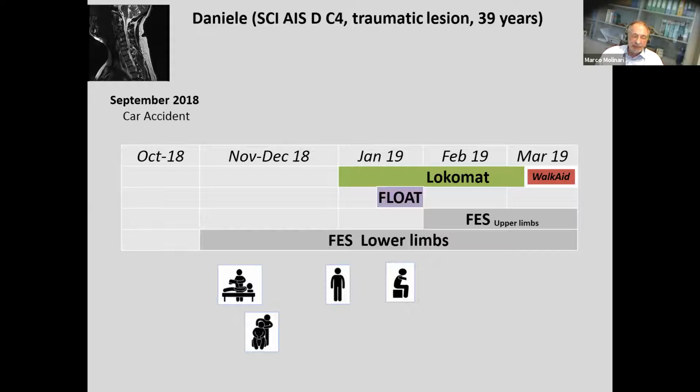There's also been an attempt to use the float as soon as he was able to manage a little standing, but the approach with the float was reduced in time because it was unable to improve while the locomotive training continued. And at a certain point, let's say between January and February, the assistance of FES for the upper limb was also introduced to reduce the onset of spasticity of the upper limb. You have to remember that this was a cervical level patient.